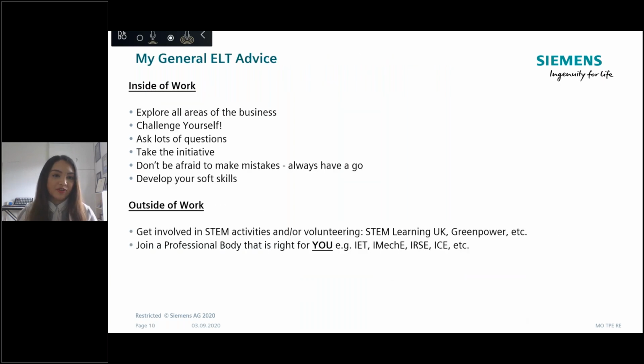And coming up to just my general advice for any ELT, I'm sure some of you will know a lot of this anyway, but in terms of inside of work, I've always been told, and that's absolutely completely right, that you really should explore all areas of the business, not just so that you have a well-rounded view, but so you can also create contacts as well. It's very useful to get to know certain people and teams and what they're all about, especially if you're working in a collaborative project where it's useful to know people in a different team.